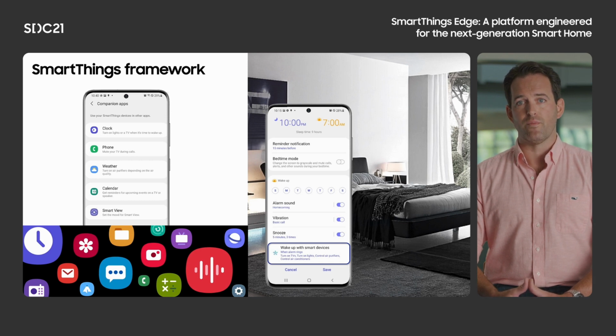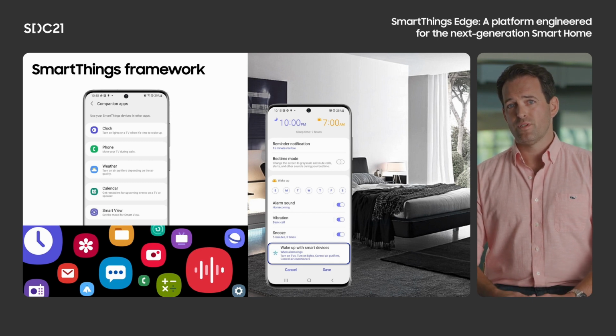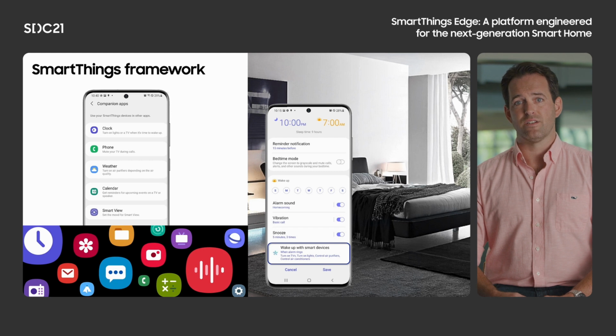This is just one of the many ways to integrate with the SmartThings platform. Endpoint apps, OAuth, and API access integrations all provide additional ways for developers to combine the power of their own apps and the platform with SmartThings.